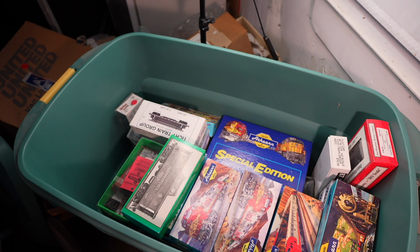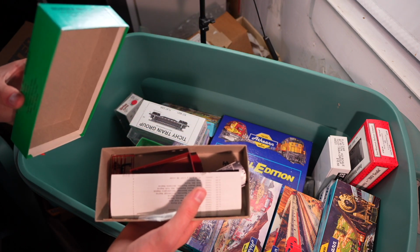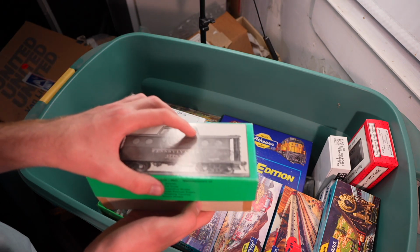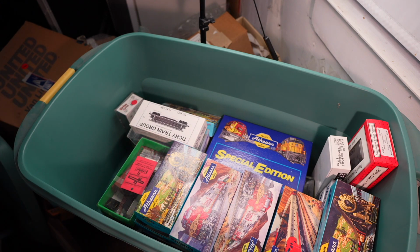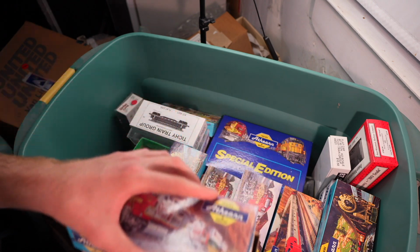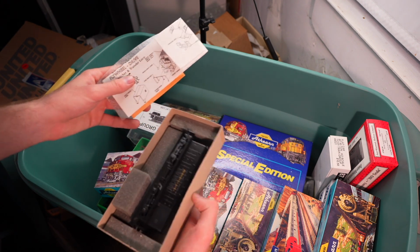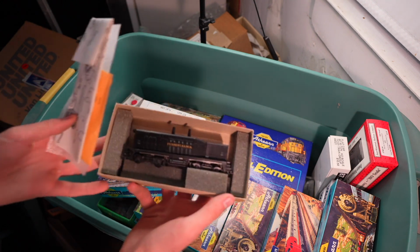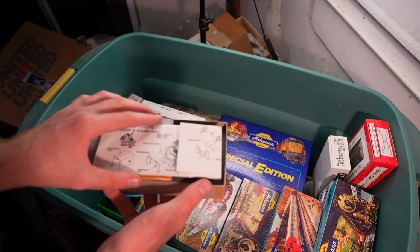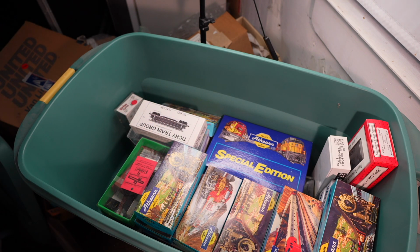New school Athearn. Here is a really awesome Bowser kit. One of those Pennsy porthole bay windows. I think they're called porthole windows, the round windows on those Pennsy cabooses. Super cool. Lots more blue box stuff here. Another one of those Southern bay window cabooses. Cannot have enough of these. I got a SW7 cowl in here for the Pennsylvania Railroad. Great stuff there. We've gotten a couple of those on the channel, but I don't think we've gotten a Pennsy one yet. I believe they've all been Southern.